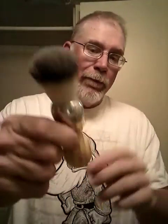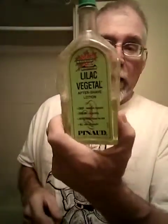So anyway, today, instead of Williams Wednesday, we're going to have Toast Wednesday because I want to shave with it. So we're also going to use our limited edition Toast brush from 2018. You'll remember JR turned the handle, and T. White did the metal work on the ferrule and the coin that's in the bottom that says Toast 2018. It's a synthetic brush, so we're going to use that. And we're going to finish up with lilac vegetal.